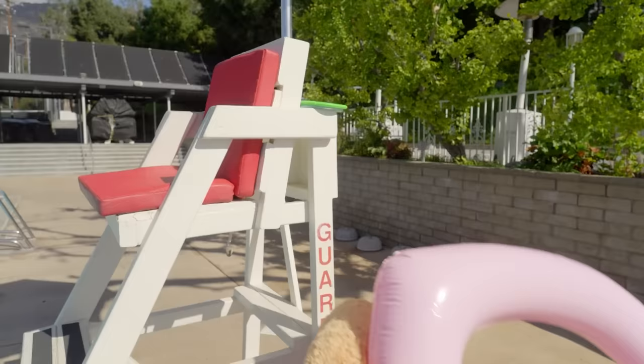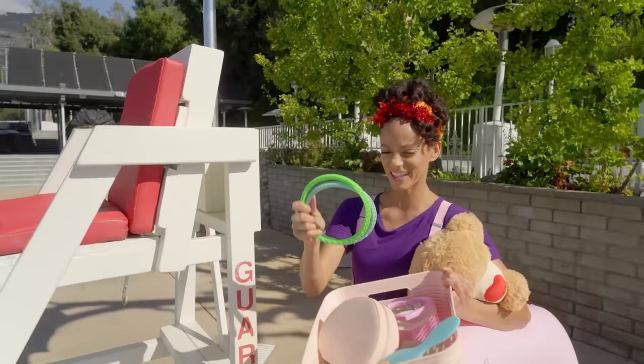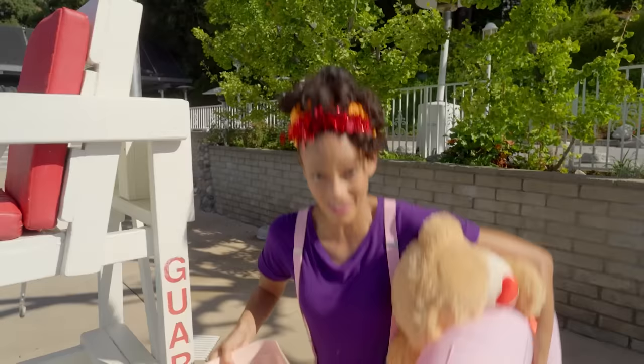Okay, there is something else up here. Oh, look at these rings. Not heart-shaped, they are circles. Okay, we have a lot of fun things. I can't wait to find Blippi and play our next game. Come on.